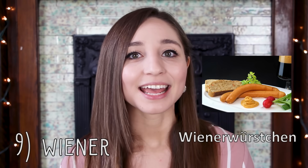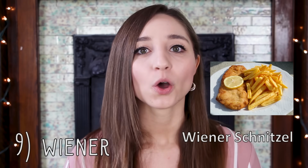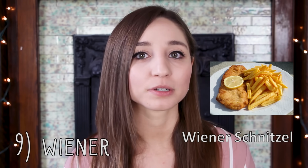In English, this can also be used to describe a Dachshund, Wiener dog, but it can also refer to just a Wiener sausage, or it's also often used instead of penis. In German, we say Wiener. The German W is pronounced like an English V, and it usually refers to the sausage. Wiener Würstchen would be the long version. It can also refer to a Wiener Schnitzel, which is also something to eat, or it can simply be used for a person from the Austrian city of Vienna, which is Wien in German.